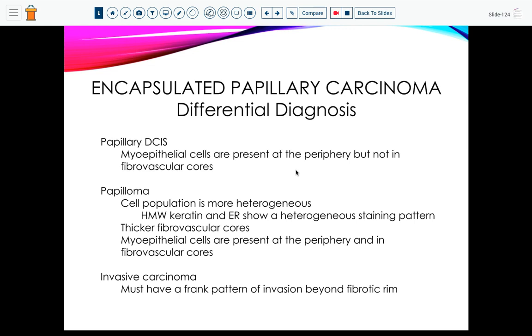Could this just be a benign papilloma? Well, a benign papilloma would have a more heterogeneous cell population. You could use high molecular weight keratin and ER, which would show this heterogeneous staining pattern, where EPC would be negative for high molecular weight keratin and show diffuse strong positivity for ER. Papillomas usually have thicker fibrovascular cores, which can be collagenized. And in this case, you would see myoepithelial cells both at the periphery and in the fibrovascular cores.